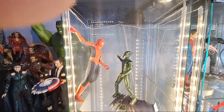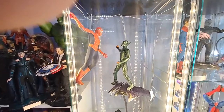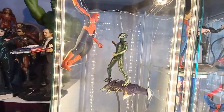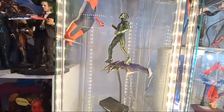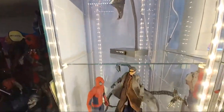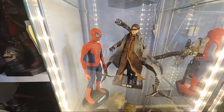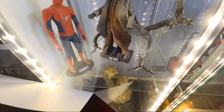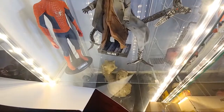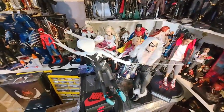And here's Toby and Green Goblin. Third party. I forget who made that Green Goblin. It's really nice, actually. The Fiend. And Doc Ock. And I think that's the wrong Spider-Man for that Doc Ock. And down there I've got the black suit Spidey with Sandman. And there you go.